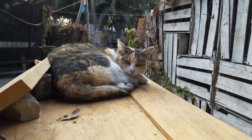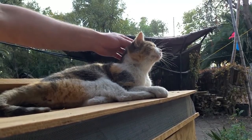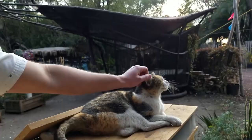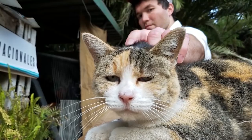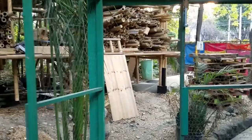Now here I am just exploring. I found a little friend. This was a pretty intense looking cat, but once you pet him a little bit, he definitely got a little friendlier. But this is a cat that looks like he's seen some stuff in life. Just look at that grin. Look at that stare, that smoldering intensity.